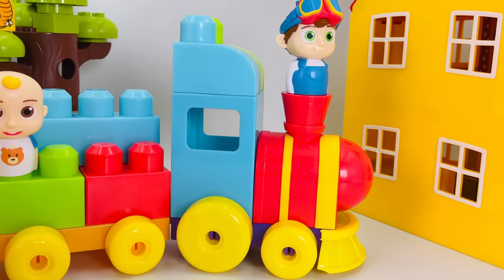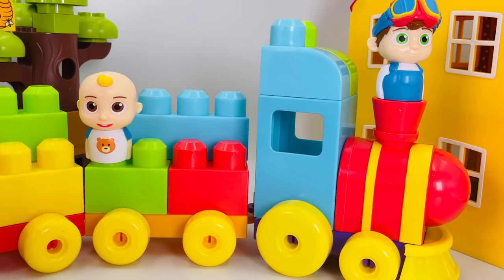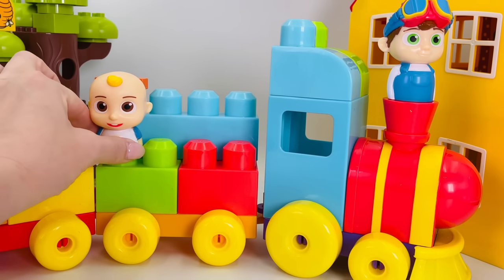It's JoJo and JJ on a train. Next stop, time to hop off.